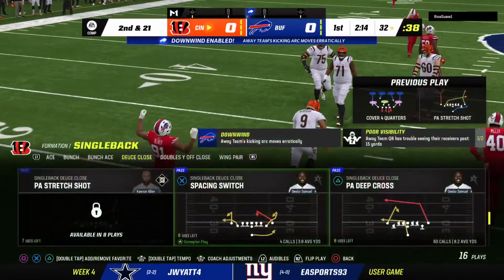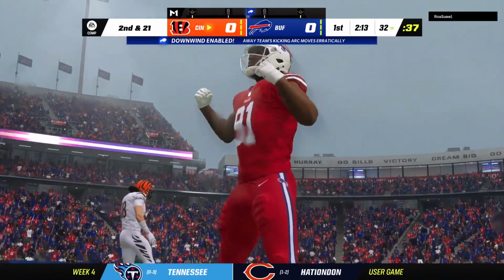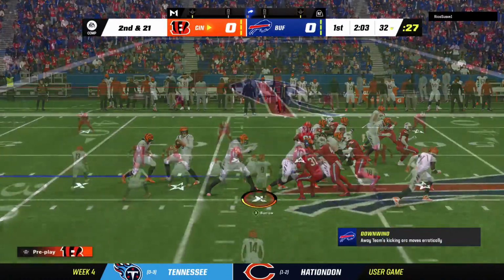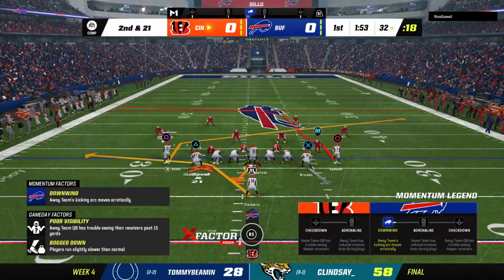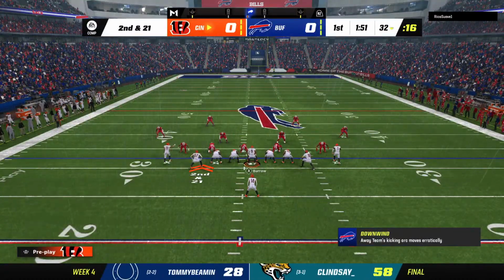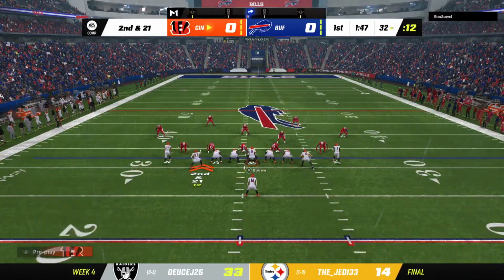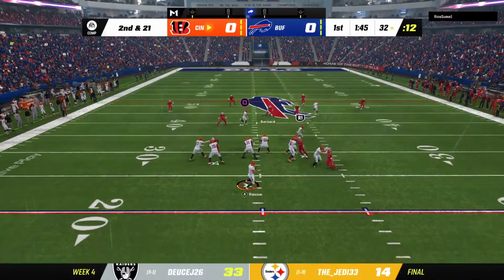1st and 10. Ed Oliver, that time the one to get in there and bring him down. And they're picking up right where they left off with the shutout that they pitched last week. A huge part of that, this pass rush. They know how to get after people. Offensively, good luck finding some answers right now. Throwing on 2nd and long.